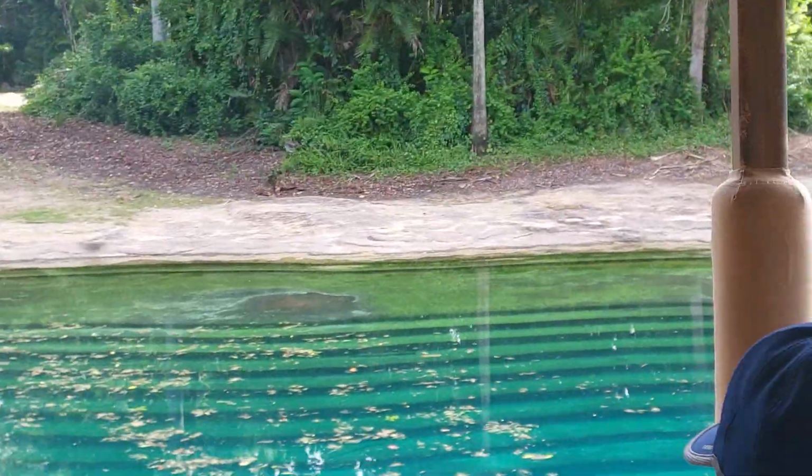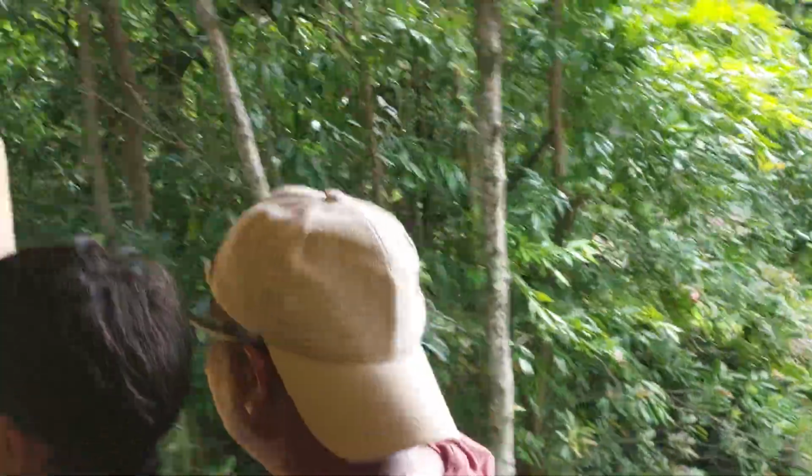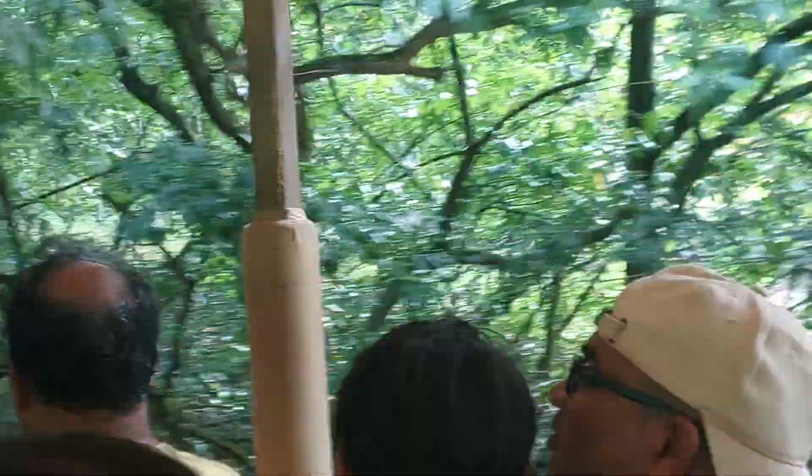But this is a male elephant. They tend to be a lot more solitary and territorial than the females are, so usually if you see one all by itself, you can safely assume it's a male.